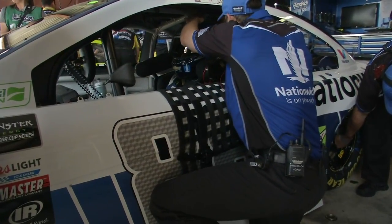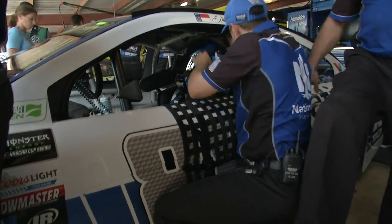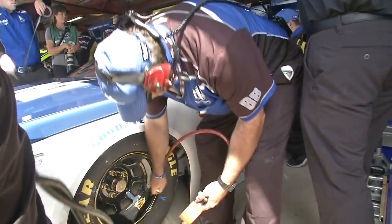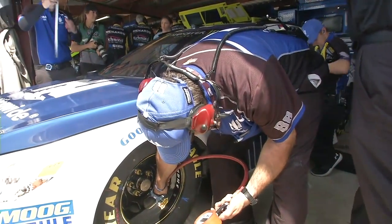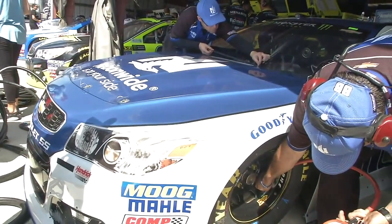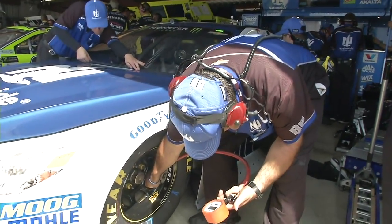Dale Earnhardt Jr. is focused on winning races. That's what he wants to do. But overall for the sport, this is not a bad thing. A little farewell tour, a respect tour. And there's an undercurrent of respect through this area for this young race car driver. Well, I guess he's not young anymore. I always call him a young race car driver. I think he's a tick younger than me.